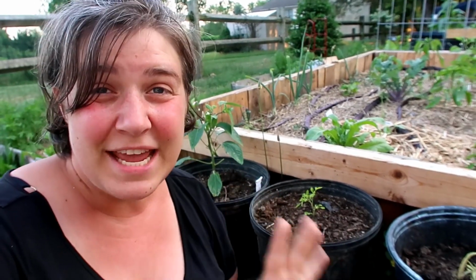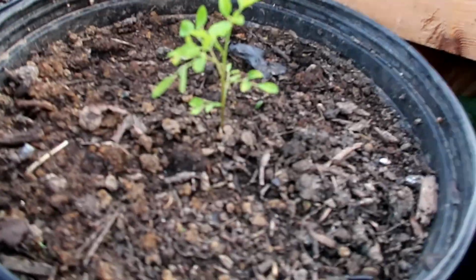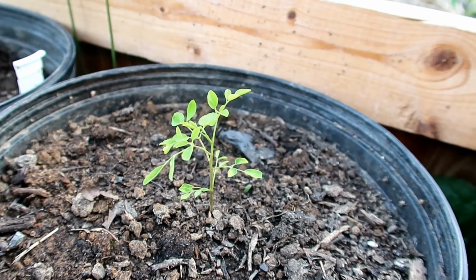Now my last container plant that I want to show you is this little guy right here. This is a moringa. Focus. There we go. So this is a moringa. Now moringa are trees. They grow in much warmer zones typically than ours. We are in zone 6A or 6B. I'm not really sure.